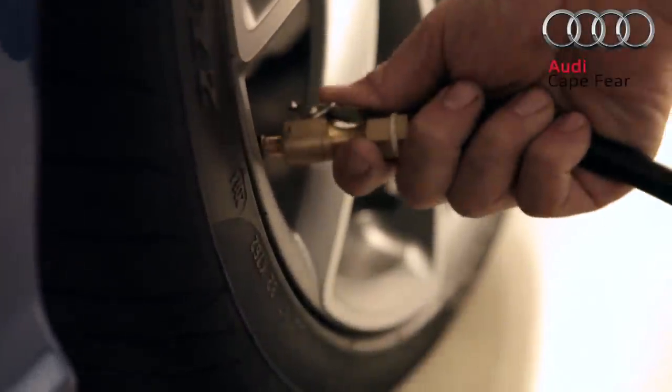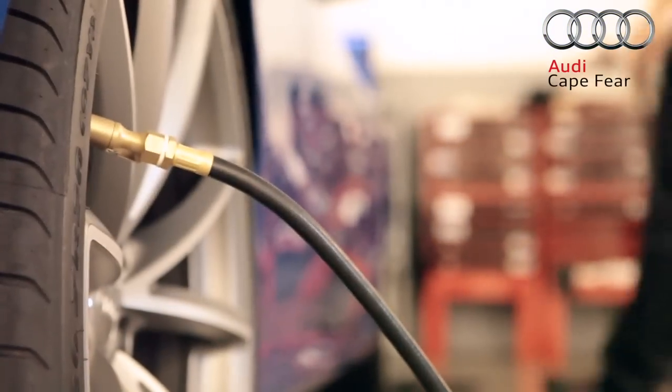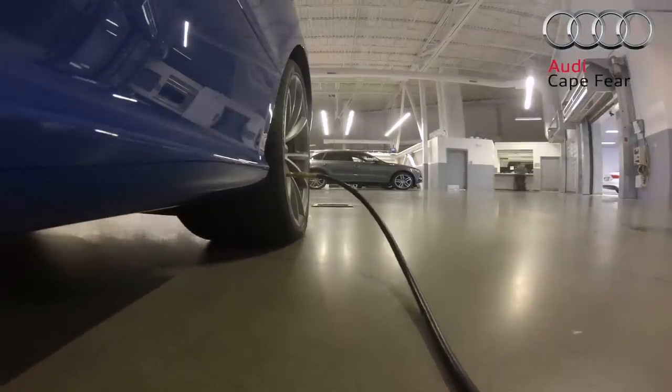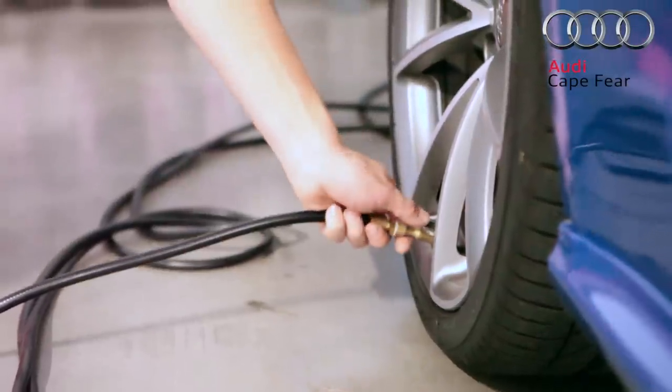What nitrofill does is, when you put normal air in a tire, it'll expand and contract with temperature rising. And the colder the air, the more dense the air is, so then your tire pressure light can go off. With nitrofill, it doesn't expand like that. It's the same pressure all year round.